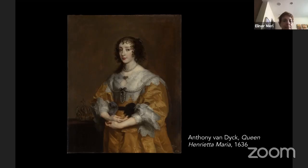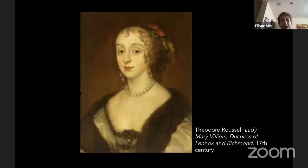Now, Mary Villiers had many portraits done over her lifetime, and while the vast majority were done by Van Dyck, here's one done by another English artist, Theodore Russell. We don't know the exact date of this work, but certainly we can see that this artist depicts Mary Villiers with the same facial features, sad-looking eyes, small mouth, similar nose. Also notice the same pearl necklace and earrings. And of course, her hair is in ringlets, which was the style of the time.